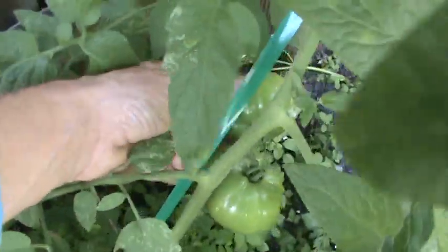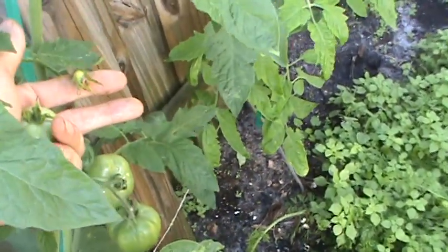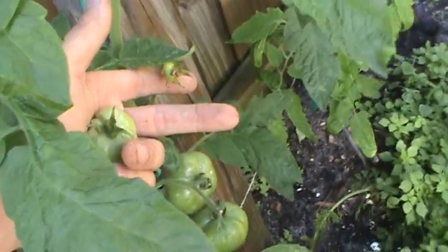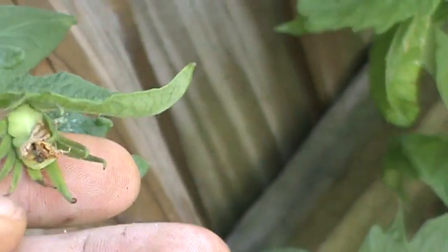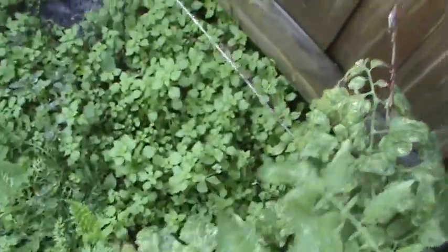See, these two, you'll get a decent size. However, if it's just one and you have a fused blossom like this guy, oop, where am I at? There we go. If you look at this fused blossom in there, that guy's going to be huge. See, it's going to be a monster. So I'm going to let him grow. I got another one right here that's a singular fruit. So I got some pretty decent tomatoes there.